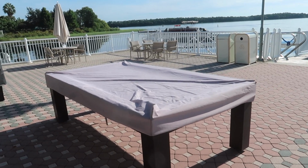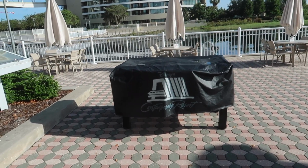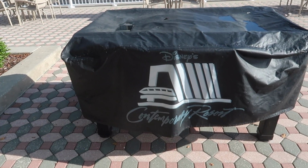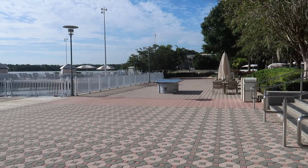Also out here right by Bay Lake, they have the games at the pool, the foosball table. And don't you love this artwork on the cover for it? Disney's Contemporary Resort. We also have a ping pong table back here, if you fancy that.